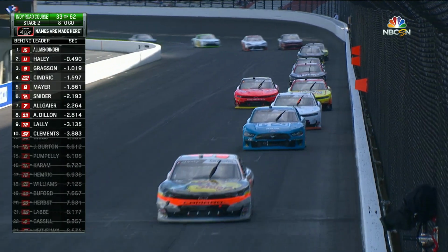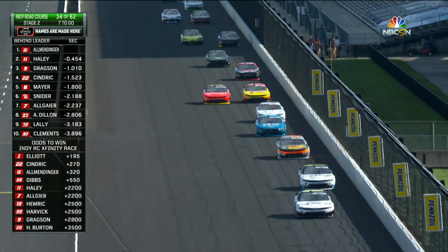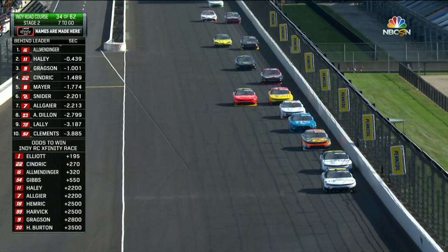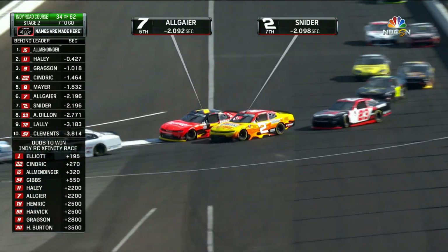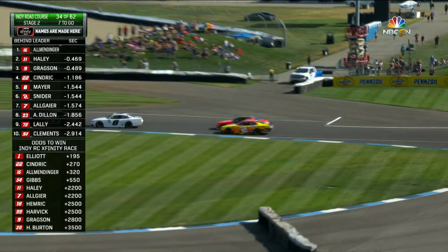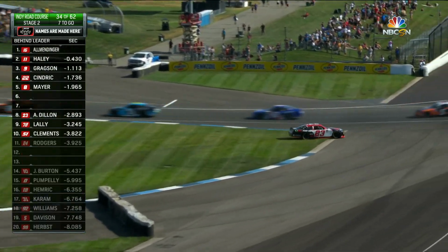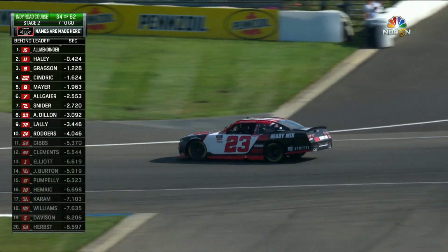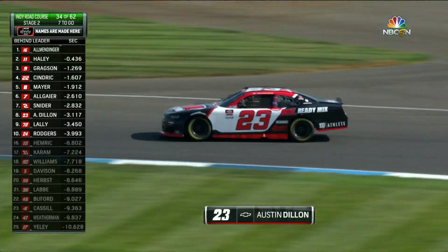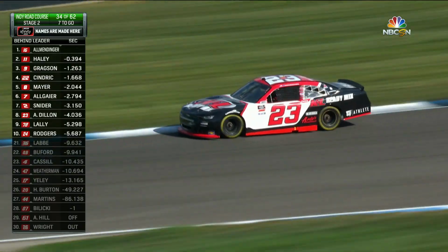Those two nose to tail now as they go down the front stretch side by side. Allgaier on the inside. And it's Myatt Snider on the outside. Hard braking as they get into turn number 1. Here's Allgaier down to the inside of Myatt Snider. Look out further back. Austin Dillon is around. He'll spin the car. Coming in a little too hot. Everybody's got to get by, and they will. Now Austin rights the car, and that was the case of coming in way too hot and trying to get in that corner. And obviously Austin asked a bit much out of that race car.